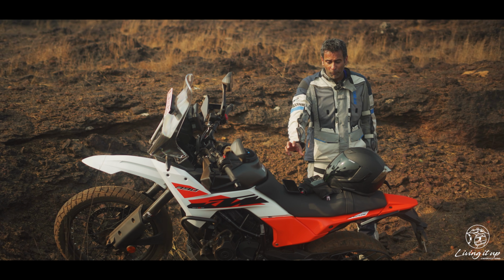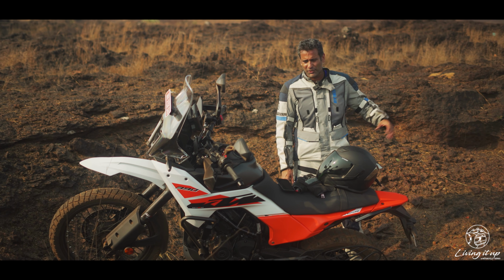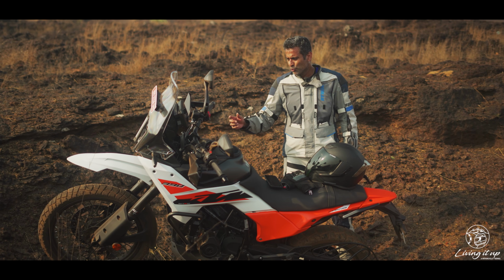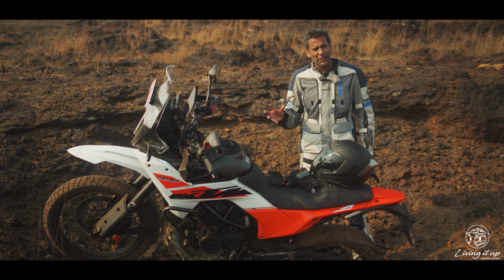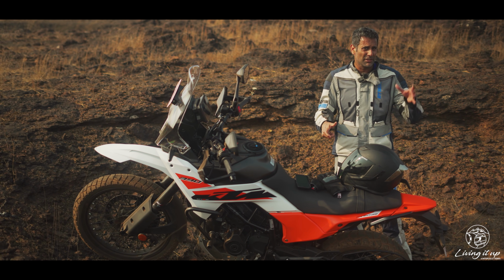Comfort-wise, I would definitely hope for a taller seat to make life when I'm touring on this motorcycle that much comfier. And yes, I would like for them to really work on the ABS calibration and see if they can dial it down a little bit, because right now I felt it was a little too intrusive and not the most helpful when you're braking really hard in emergency situations, even on the road.